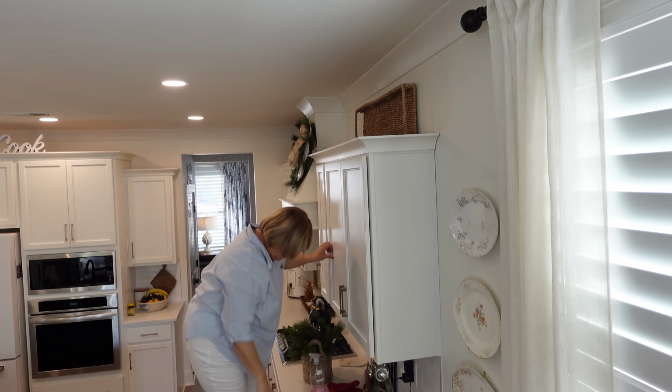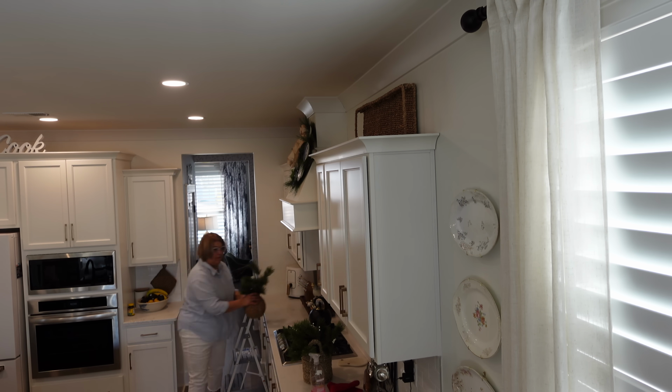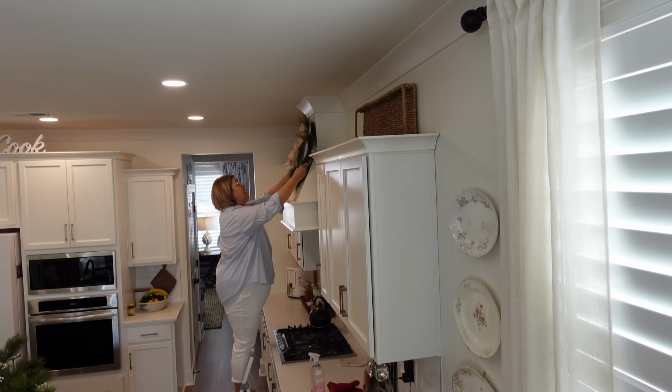But we're going to go ahead and get started by just taking down the 2 floral arrangements that have winter greens in them on top of the cabinets. And we're going to kind of do a little makeover on this wreath here.